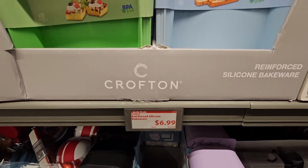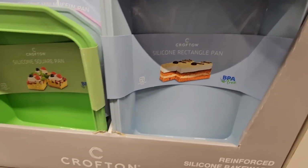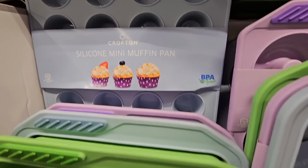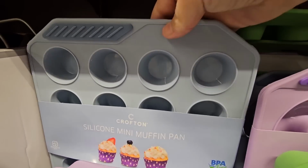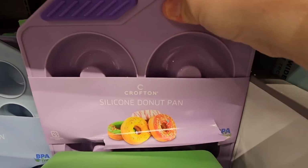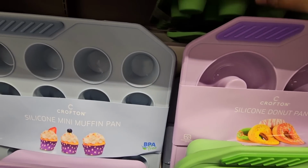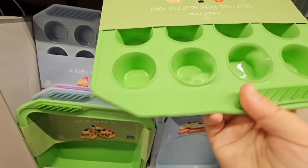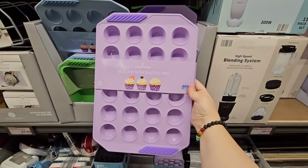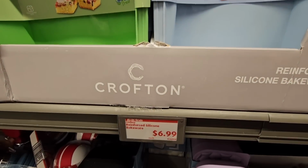Now, $6.99, the reinforced silicone bakeware. So you have several colors to choose from. See, I like this one. Not to make mini muffins. You can if you want to, but I kind of want that to make little mini tartlets. You have your donut pan. Because I had one very similar to it. I have no idea what happened to it. But I think I'm going to grab this one and try it out. So I will keep you posted how well it works and how well it cleans.